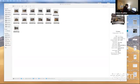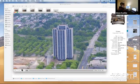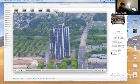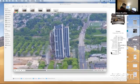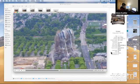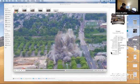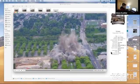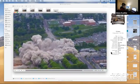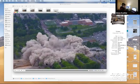And I'll also bring up the view of the implosion from the helicopter. So this is what the nose cam of the helicopter saw. He slowed it down so it's nice and slow-mo. But so that's what it looked like from the air and what we saw from the helicopter. So it's definitely an interesting view and an interesting day.